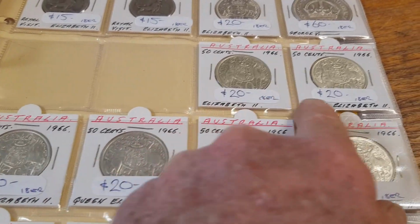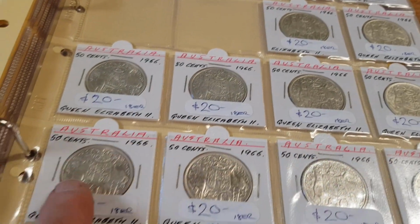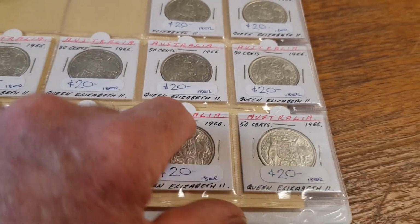So I put these at 20 each because they are really nice examples, good luster, no wear, and they're presented in these little cards. So $20 each on those. You can see this album's going to add up to a lot of money.